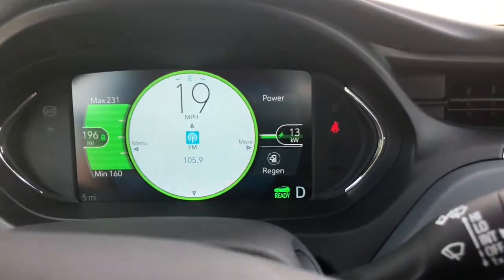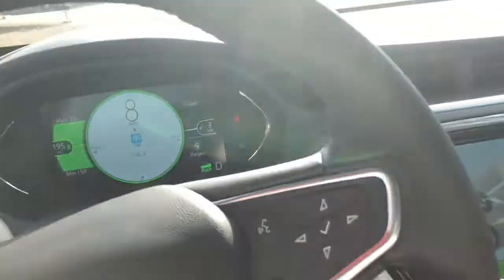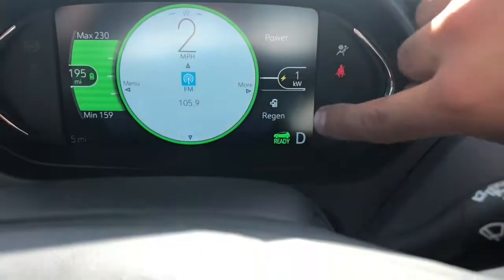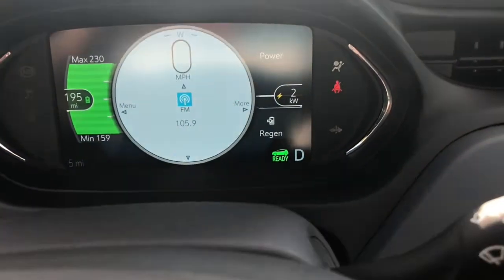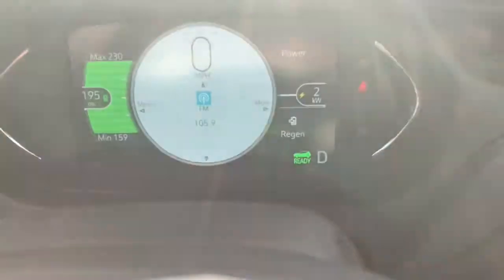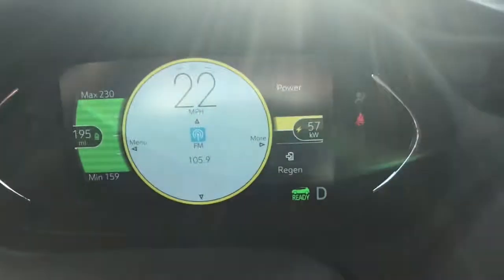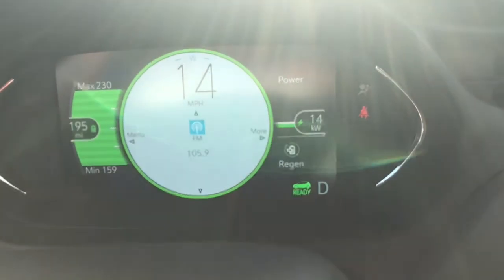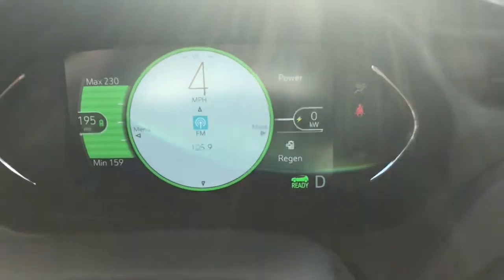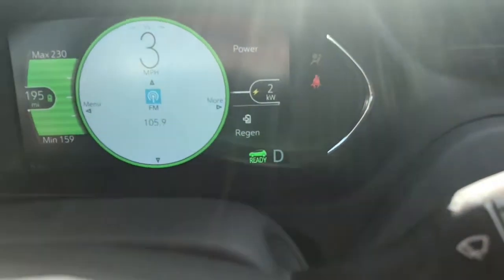Now, I want you to look at something that just happened there, and I'll cover it again. We're going to do that same test. Now I want you guys to notice that on the bottom of this, right in here, you're going to see what's called your regen. So check this out and see what happens when I apply the brakes as I am picking up speed, and then I'll apply the brakes. Here we go. So what happens is when I apply the brakes there, it goes into the opposite end of the spectrum and it goes to regen. So it gets to the point where I can regenerate based on my braking.